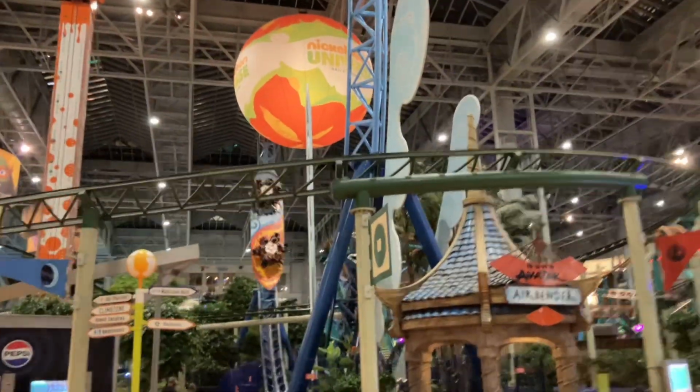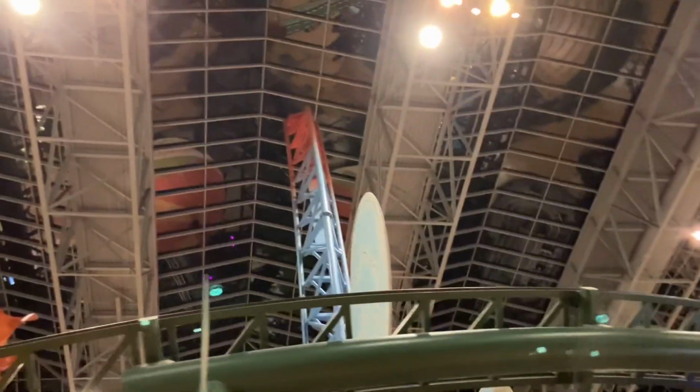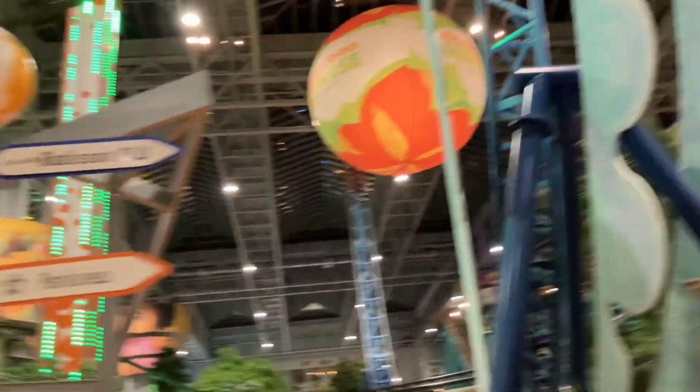And last ride of the day on Avatar Airbender, so let's go. It's something else when you're gonna hit the pitch black roof. Yeah, that was fun.